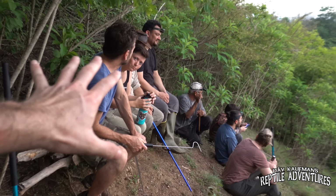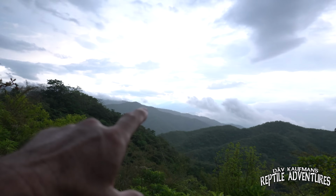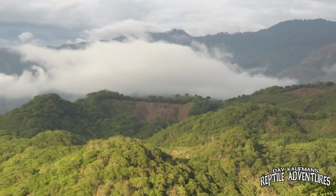All right, so we have just hiked to the top of this mountain. It took us about 2.5 hours to get up here. This view behind me is absolutely amazing, but our plan is that we're going to wait until it gets completely dark, and then we're going back down this mountain, and anything we see on the way down this mountain is going to be amazing. So we're all hanging out here right now, looking at how beautiful that is.